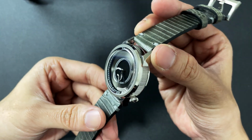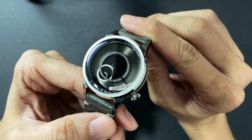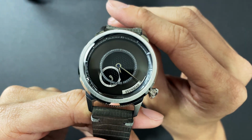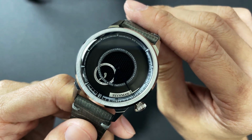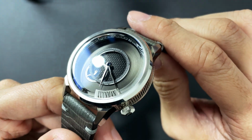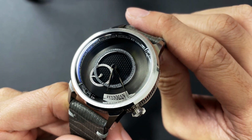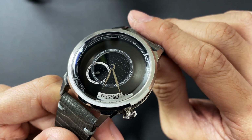Now the dial is where things really start to get interesting. Everything from the face to the small seconds hand to the chapter rings all appear to be custom designed, with only the exception of the main minute and hour hands. This dial comprises several layers, the lowest being a honeycomb textured face on the main inner dial. I'm normally not the biggest fan of honeycomb, but this one is really well done.